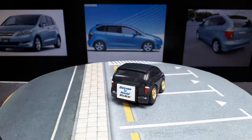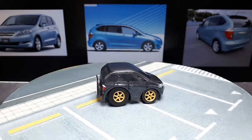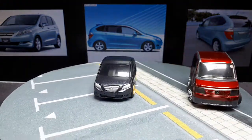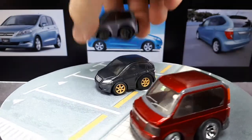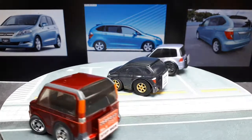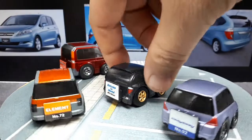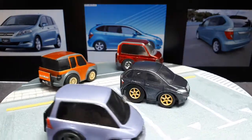Now, I do have a collection of minivans though in Choro-Q form. I have a Honda Stepwagon here, and that's got a Choro-Q wheel swap. This Honda Odyssey here has some 3D printed spoon wheels, and then this Honda Element has some 3D printed black Rhino wheels.